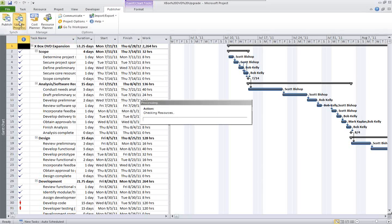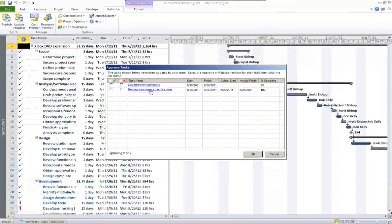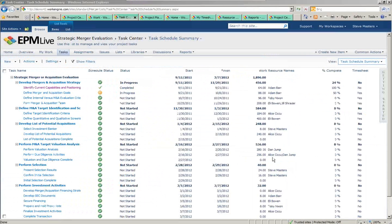If I check for updates here, I can actually go in and take a look and see that 2 updates have been made out in the browser, out in Work Engine and in SharePoint, and I can see who made the updates, what updates have been made, and I can actually accept those updates and have them electronically update the tasks in Microsoft Project. Once again, a closed-loop process to communicate that information back.